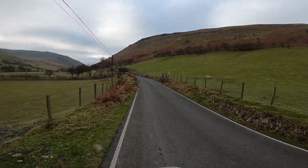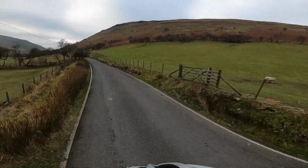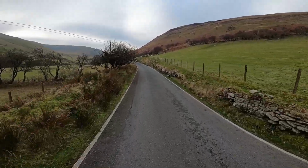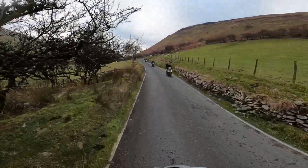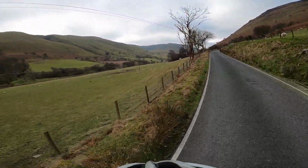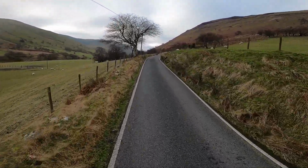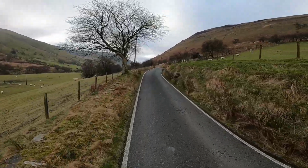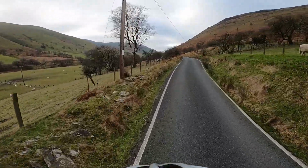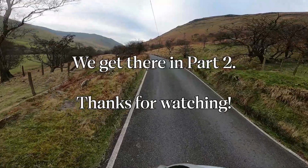About to stop. I thought I'd film the motorbikes. Only 3, it sounded like more. This is a bit before the lead mine if you come in from the Rhayader direction, so where I was last week, there's still a bit more to go.